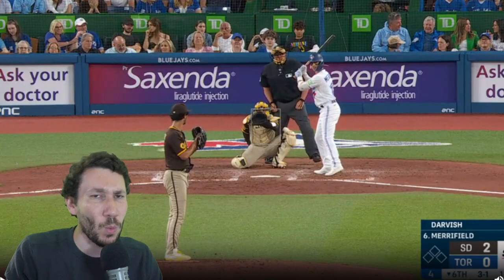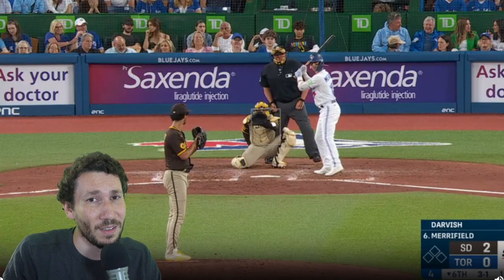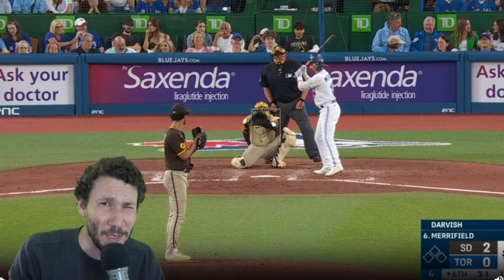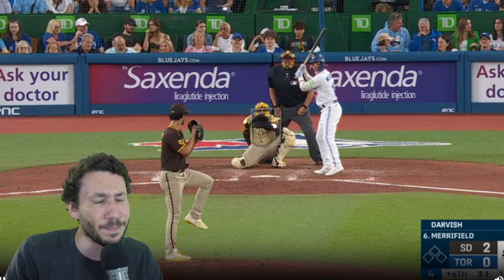Okay. All right. 3-1. What do you do? Do you give in with a fastball? I don't. Maybe I throw a sinker inside, but I probably throw the cutter away or any of the breaking balls I trust. Probably the slider, the one that's at 88 or so. Sweeper maybe, but I think it's too aggressive where it could fall out of the zone. I'd probably go with the slider or the cutter here in the zone.